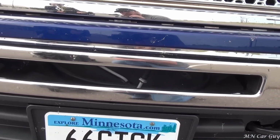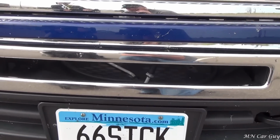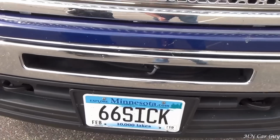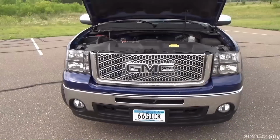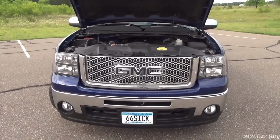Most of the time we're looking at 185, but I've seen it just a hair over 190 on a really hot day doing a lot of stop and go driving, but still, that's nothing to worry about. If we didn't have this, I would not doubt that the transmission would have been burned up by now.